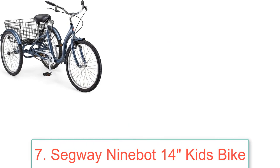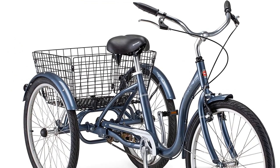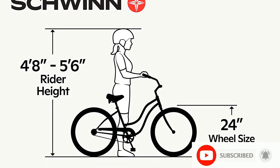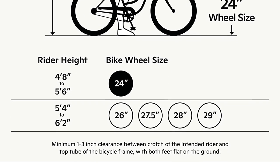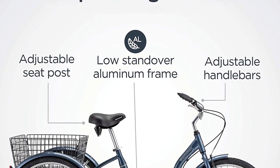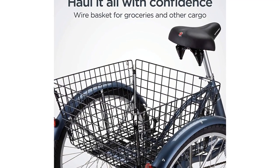Number 7. Segway Ninebot 14 Kids Bike. Ages 2 to 7, with training wheels, full safety chain guard, shock-absorbing tires and dual braking system, pink and blue. Bike type: kids bike. Age range description: kids. Brand: Segway. Number of speeds: 1. Color: blue. Wheel size: 14 inches. Frame material: aluminum. Suspension type: dual. Special feature: training wheel, portable, lightweight, aluminum frame. Included components: training wheel, kickstand, stem cap, pedal, nut cover.